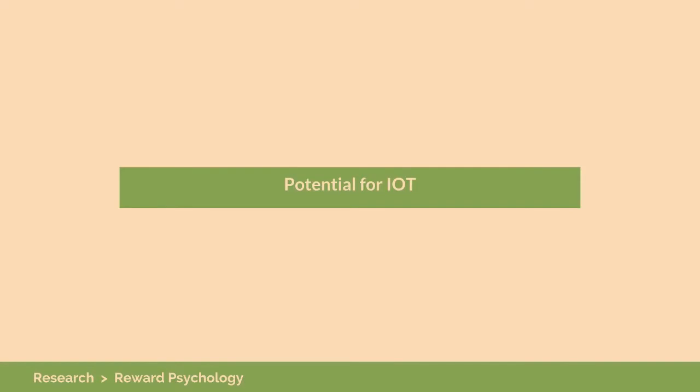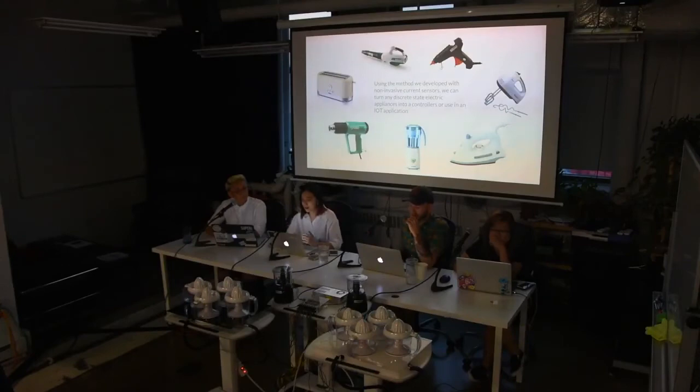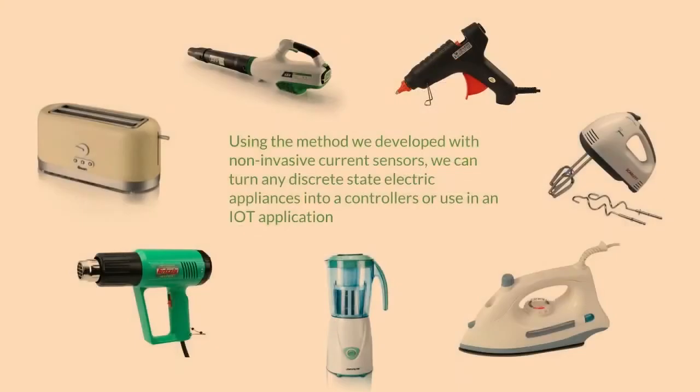And the last thing that is interesting about these controllers is that with the mechanism we just talked about using the non-invasive current sensor, there's potential that we can turn any discrete-state electrical appliance into a controller or use it in the Internet of Things. And it doesn't have to be a juicer or rolling pin. It can be simply tweaked a little bit, and we can use it on power tools and dryers and anything you can think of, and we turn all these things into the network.